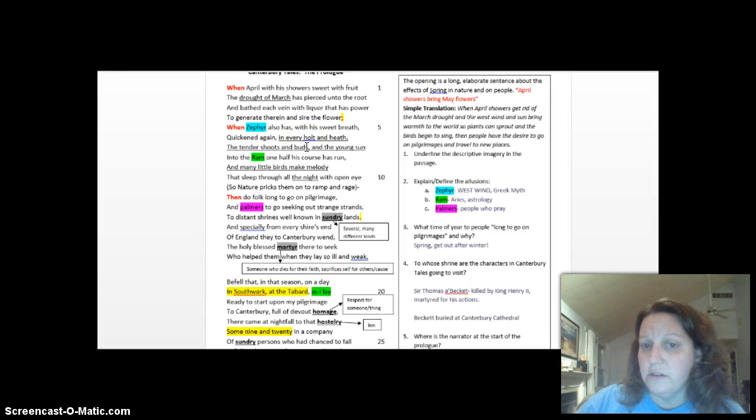and that's good. We also have an allusion here to Ram. We're talking about Aries. This has to do with astrology, so this is another clue that it's springtime. So when these things occur, when the west wind blows, when April has brought May flowers, and it is springtime according to astrology, then folks go on pilgrimage.